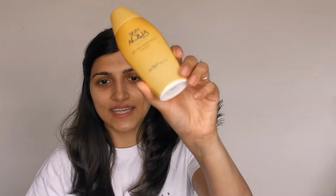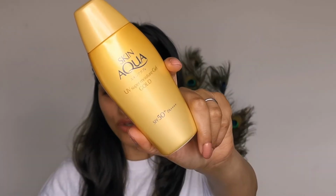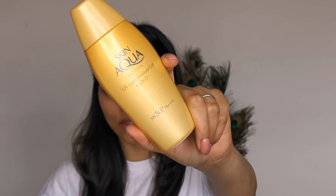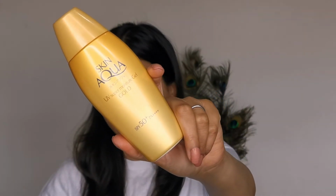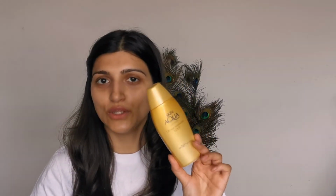So sunscreen number 2, which I think is a good option for people who don't like sunscreens, is this one here by Skin Aqua, and it's the UV Super Moisture Essence Gold SPF 50+. So again, this is a 4+, which means extremely high protection, and SPF 50 as well. It also provides UVA and UVB protection as well, which is great.